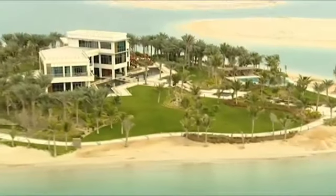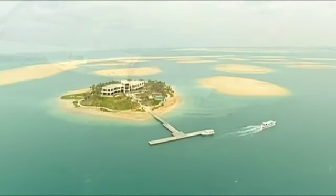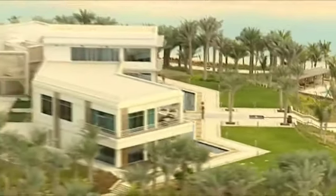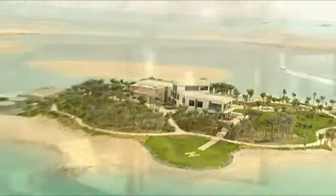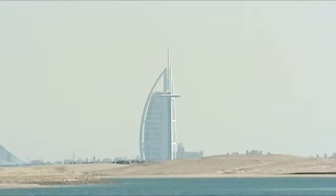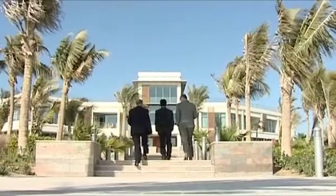This small green spot in the immensity of the world was created to give us an idea as to the project's true potential. There is a helicopter pad, swimming pool, private harbor, and a breathtaking view. The islands of Dubai have a lot to offer. The visits continue non-stop, and the world of tomorrow has only just begun.